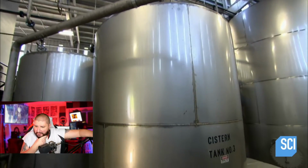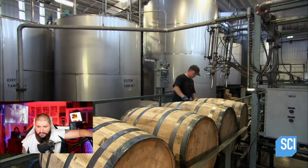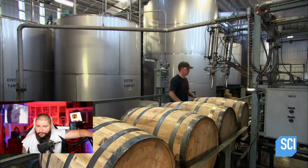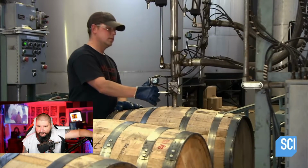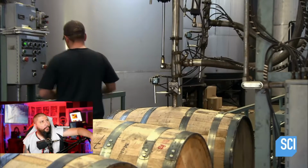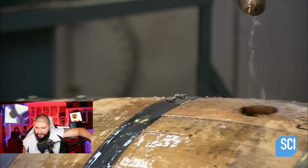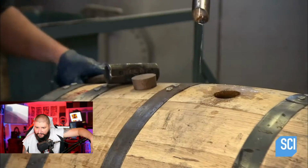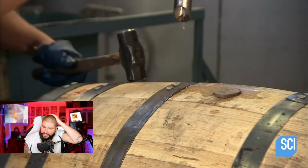They pump it out of storage tanks and into new oak barrels that have been purposely charred on the inside. Is that for flavor? Charring caramelizes naturally occurring wood sugars to add sweetness to the alcohol as it ages. It will also turn the clear alcohol an amber color. Okay, so the barrels change the color.